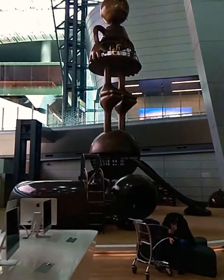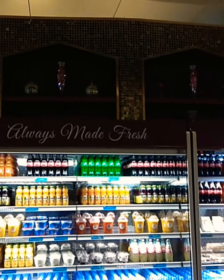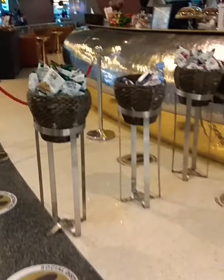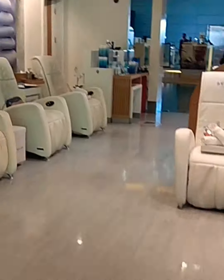It's a metallic gold statue with a slide. Fresh juice store. Hot tea and hot karak. The traditional Qatari cafe is also available in the Qatar airport. Massages are also available, according to your timing, and affordable prices are offered. Finally, we are ready to depart to Riyadh.